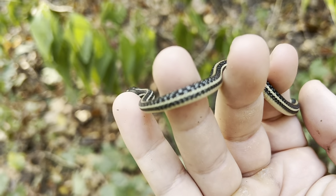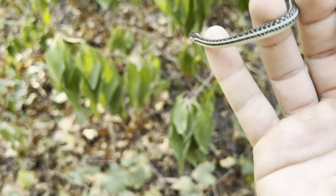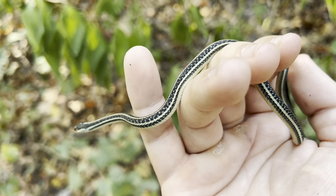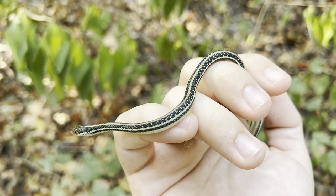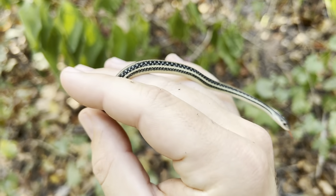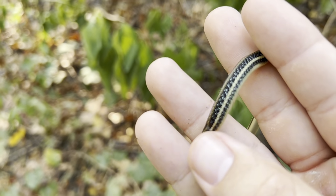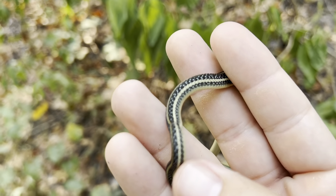Pretty blue between the scales. As they get older, they tend to get more bluish towards the chin in this area of East Texas near Houston. Cutie though. Not a newborn, definitely decent size. They come out even quite a bit smaller than this, if you could believe it. This guy's probably maybe a yearling, close to it. He's cool though. He's actually got a little scar right here. Looks like something tried to attack him. It's neat.